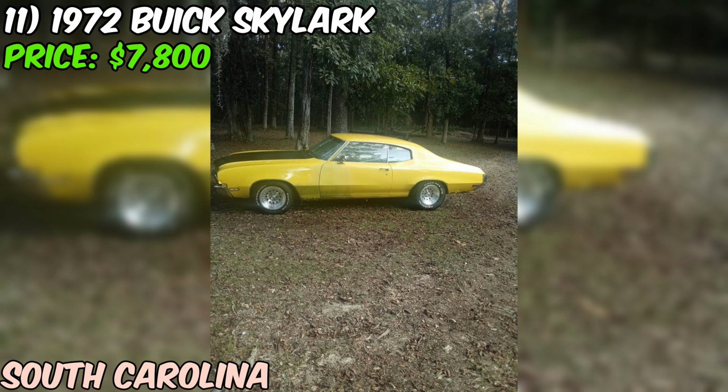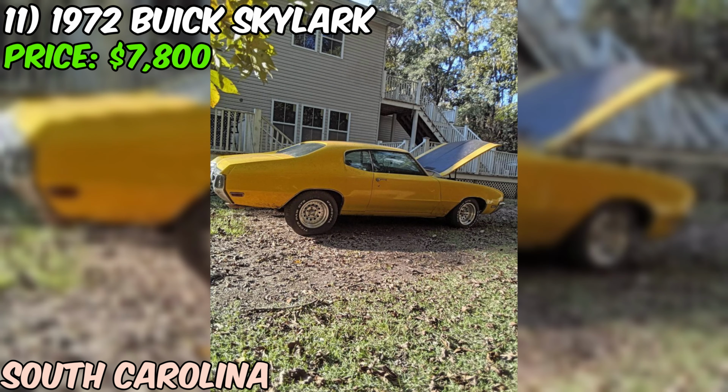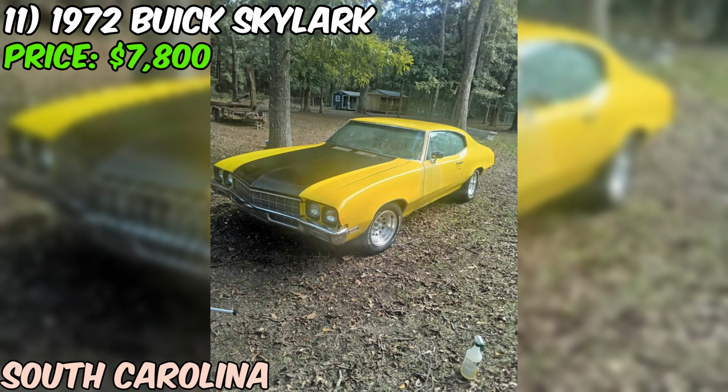Now, let's dive into the details. The seller mentions that this Skylark has a 350 V8 engine and an automatic transmission, which is a common setup for cars of this era. They also note that the car runs and drives, which is always a good sign when you're looking at a classic car. However, it's important to note that the seller does mention some issues with the car.